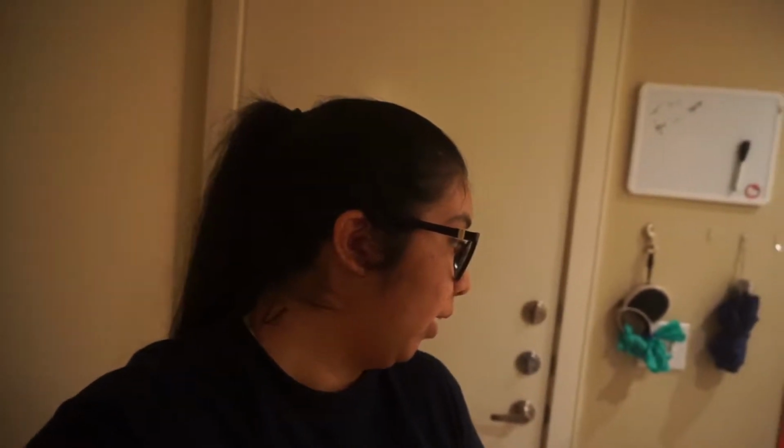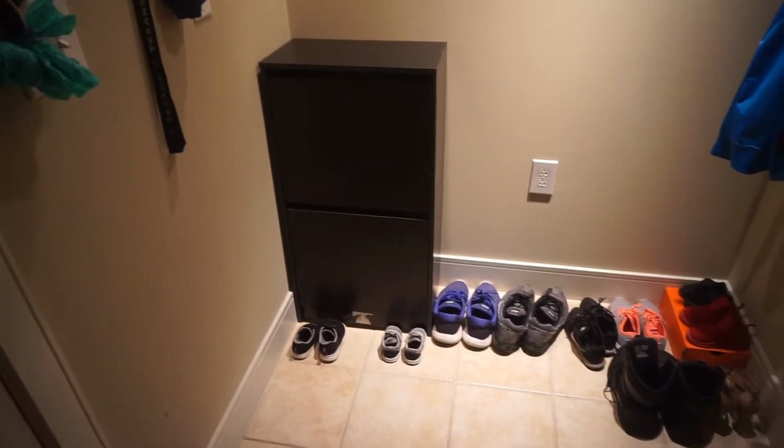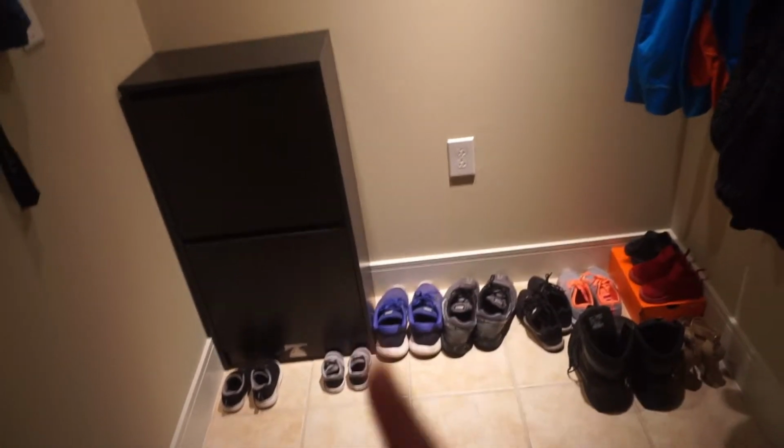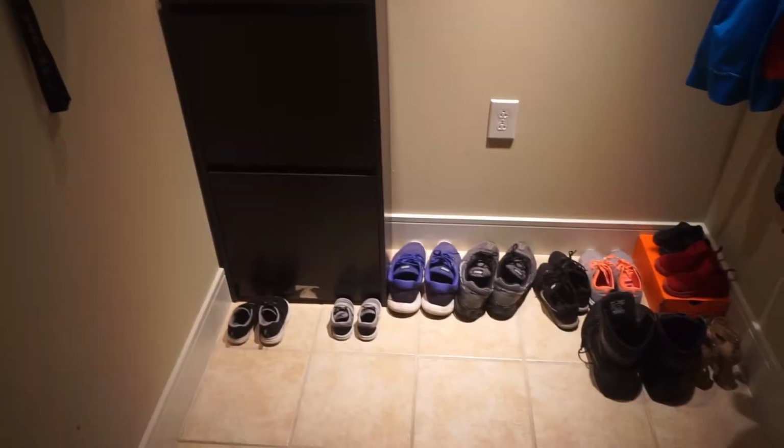But let's see where I'm gonna put it, where I'm gonna set it up, which shoes are gonna be in here. That's it. And this is how it came out. I still wanna get another one because I don't like how that looks. That looks ugly. But that's the finished product.